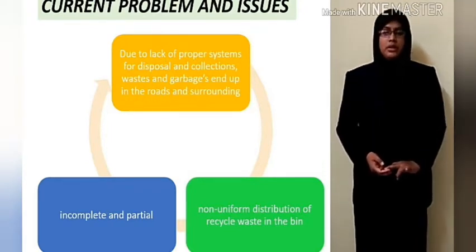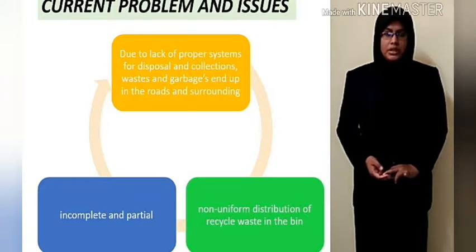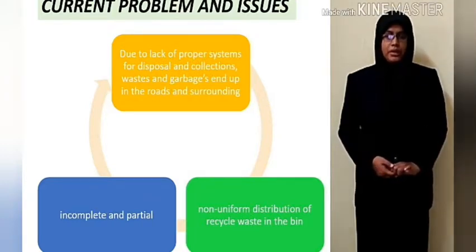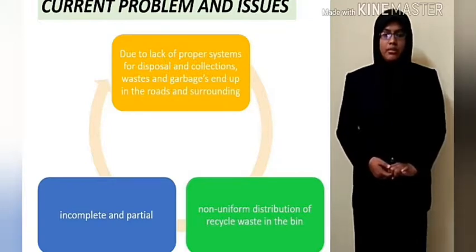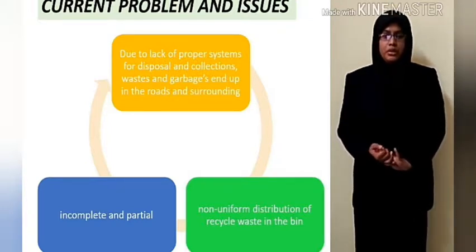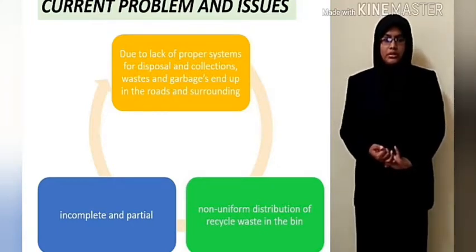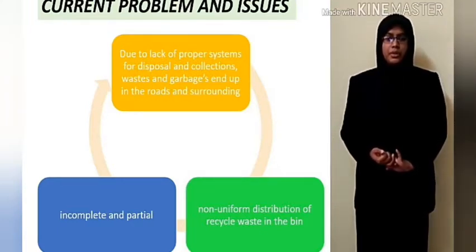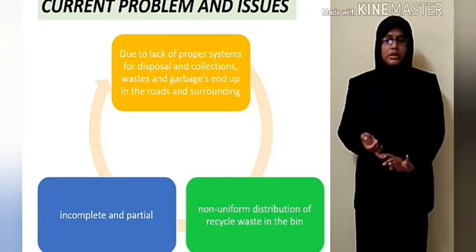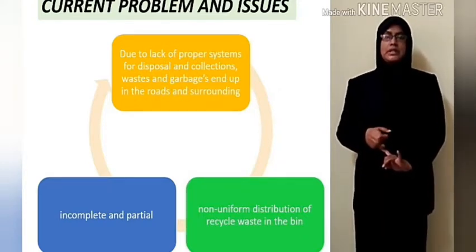The next problem is the non-uniform distribution of recycled waste in the bin. A simple distance management more often than not results in a false fill level measurement. The normal ultrasonic sensor commonly used has been proposed to be upgraded by several producers, but the results are generally still not the best.